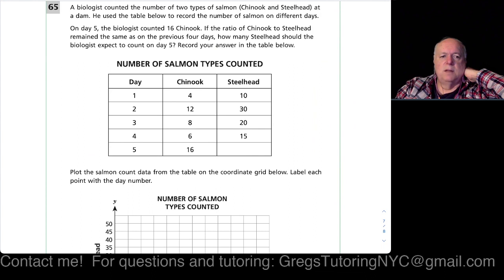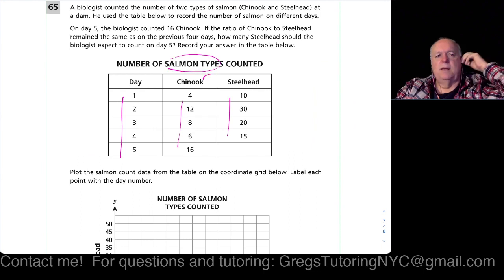There's days here, Chinooks, steelheads. Hopefully that tells us what that is. Salmon. So this might be a type of salmon. That's another type of salmon. And it says counted. So for some reason they're counting different kinds of salmon on different days.